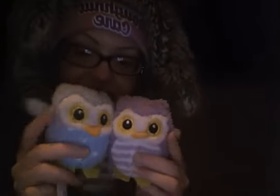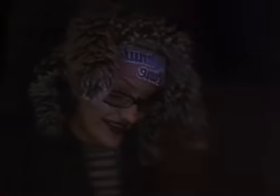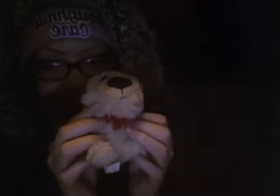Cute little owls, the purple and the blue. Oh my god, it's so cute. Okay, now this kind of reminds me of Boo, too. Her fur daughter. Oh, it has a little book. It's so cute. Bottles is gonna have some friends. Bottles and Cushion, they're gonna have some buddies.